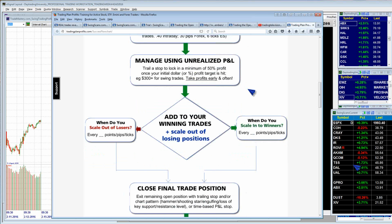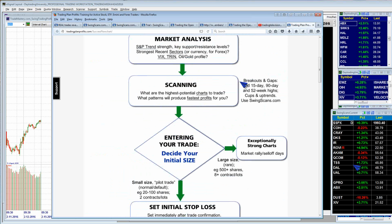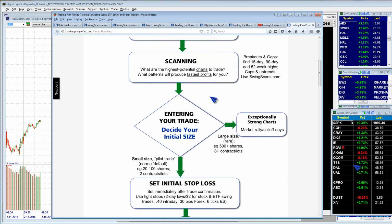And all of you who are current members, all of my SwingScans and Trading the Open members, think about applying this to what you're learning in the live room each day. What are some of the things that can really help you focus in? Because you have to stay focused and really stay the course on what actually works and take action on making small, incremental, consistent improvements in your profitability as a trader.